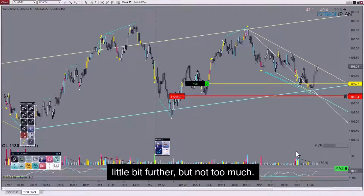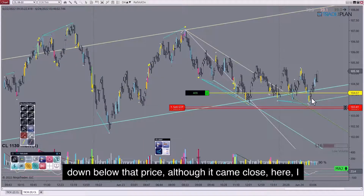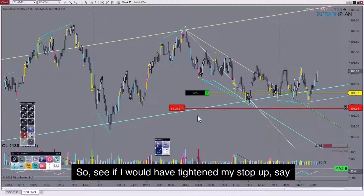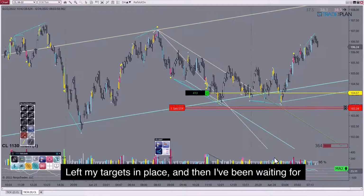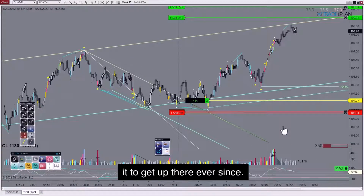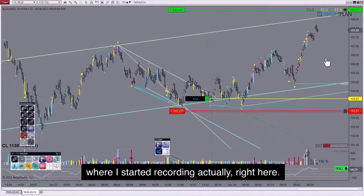It trickled down a little bit further, but not too much, and then took off to the upside, and it never came back down below that price, although it came close here. I think it was a couple of ticks above that low. So if I would have tightened my stop up, say behind this low, I would have gotten taken out overnight. But no, I left my stop in place, left my targets in place, and then I've been waiting for it to get up there ever since. And this is really where I should have taken my first target off, but we'll see what happens here in a moment. This is where I started recording, actually, right here.